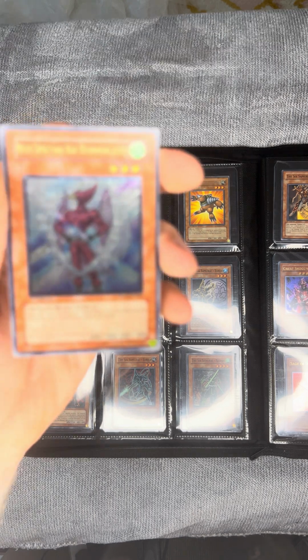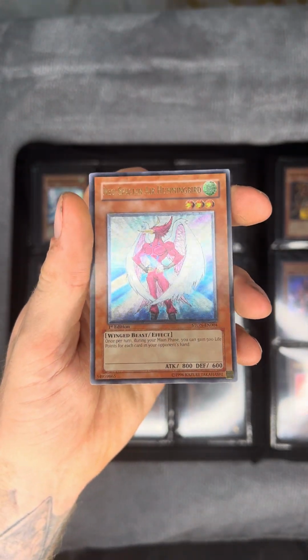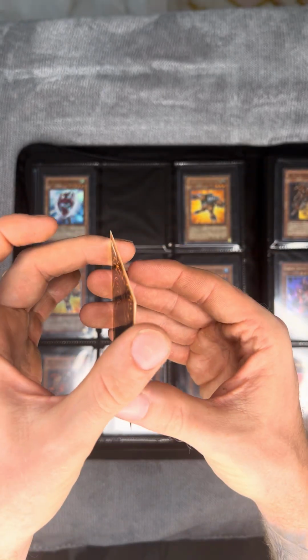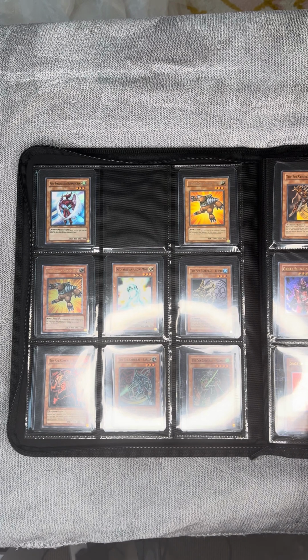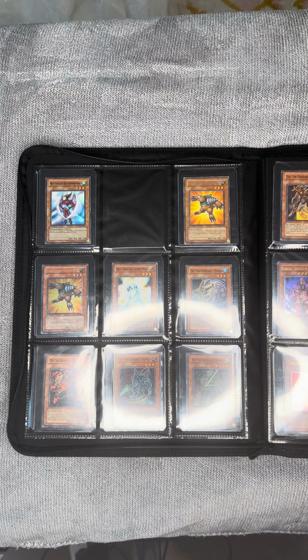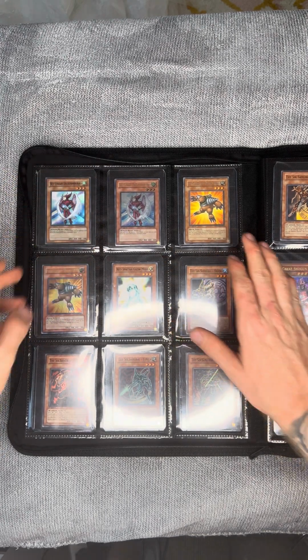This Hummingbird's a very nice one. Got that for a very nice price. Beautiful card. That was through a Facebook auction Yu-Gi-Oh page, and I was very surprised that I was the only person that bid on it. So I got it for just under a reserve bid, because no one else bid on it. And the buyer was happy to just let go of it for about $40 to $50. I can't quite remember now. Lower than the TCG value, so very happy with that.